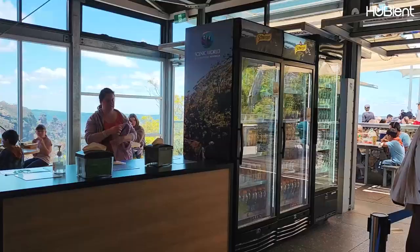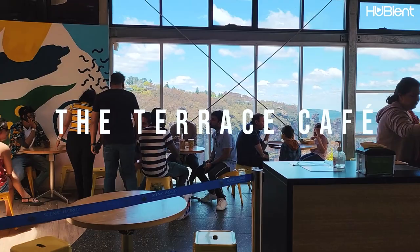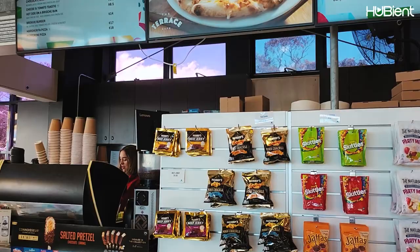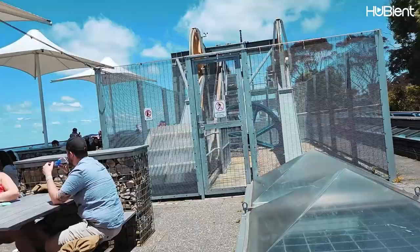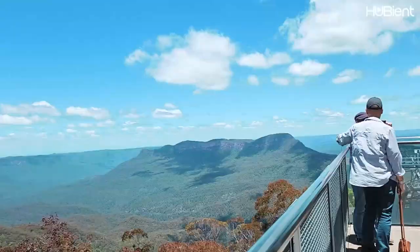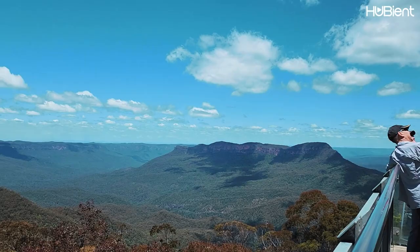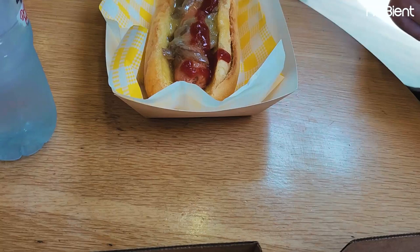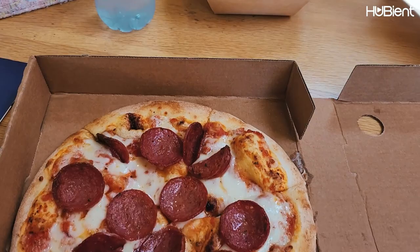Then it's lunchtime, we headed to one of the cafes which called Terrace Cafe. This cafe is really packed as it is lunchtime, and from the cafe you can see a sight of the best view in the Blue Mountains. So for lunch, we got a pepperoni pizza and a hot dog. To my surprise, even though the hot dogs does not look good, but it was so delicious. So never judge a book by its cover, guys.